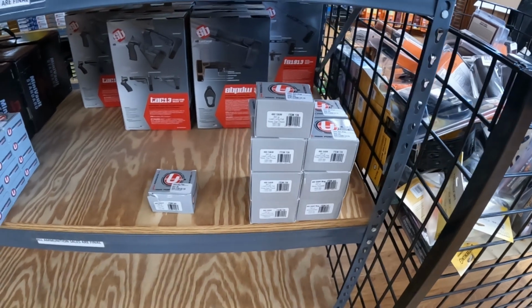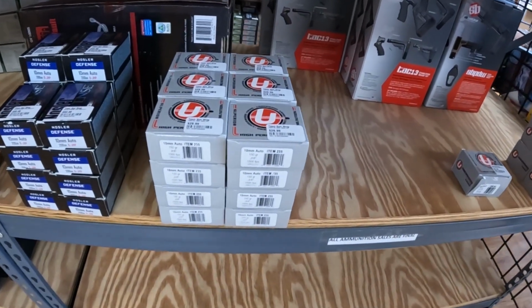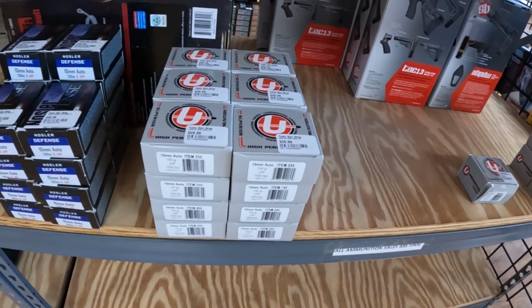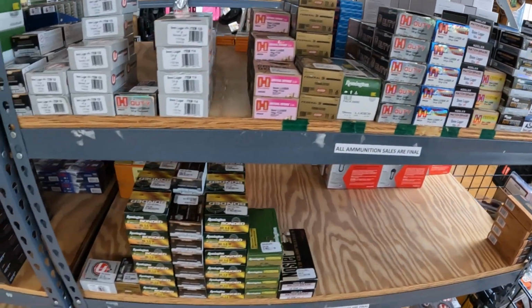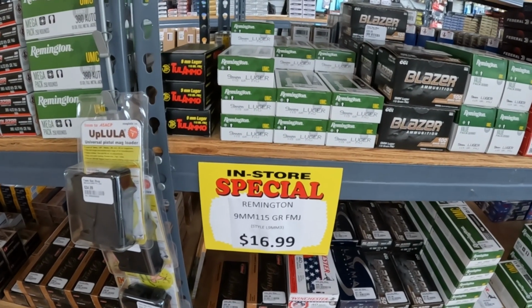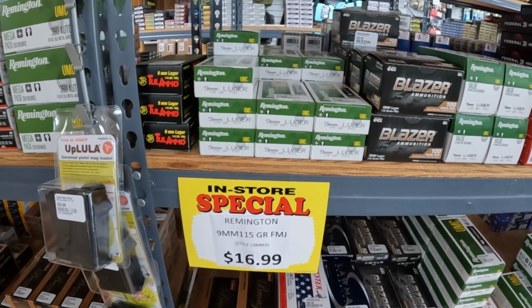Still got the 460 Magnum here, a couple different kinds of those. Some 10 millimeter, people's always asking about these. They got the 150 grain jacketed hollow point Underwoods, $26.99. Some Nosler 10 millimeter, bunch of nine. I think y'all seen most of the nine, most of the 40 you've seen. Got 9mm Remington, $16.99. That's actually the cheapest in town now, $16.99 on a Remington full metal jacket.